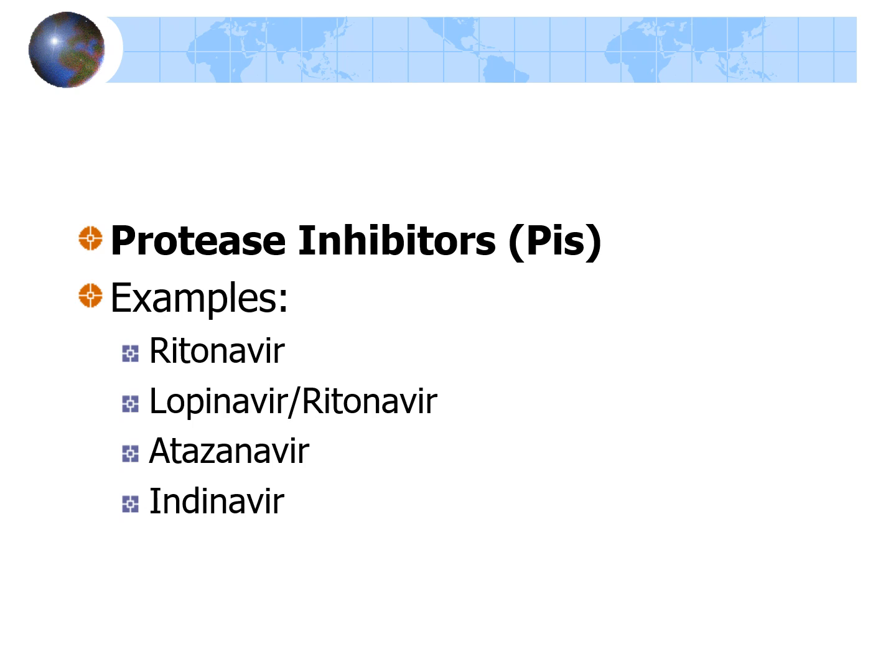Let's discuss another group, which is the protease inhibitors, the PIs. These block the protease enzyme, which HIV uses to chop its proteins and make new virus copies. Examples of such drugs, we have ritonavir, a combination of lopinavir and ritonavir, atazanavir, indinavir. So, these protease inhibitors, they are often combined with NRTIs to reduce resistance.